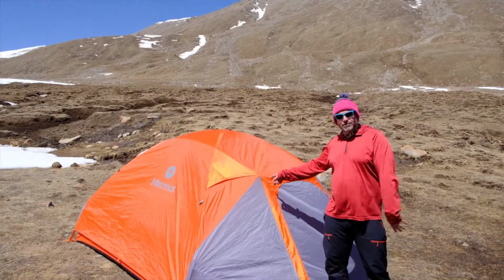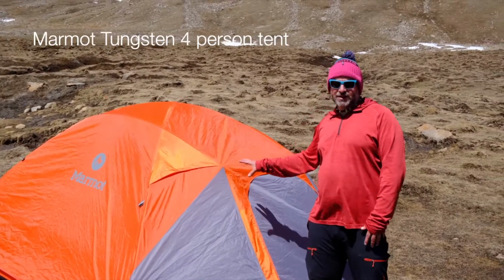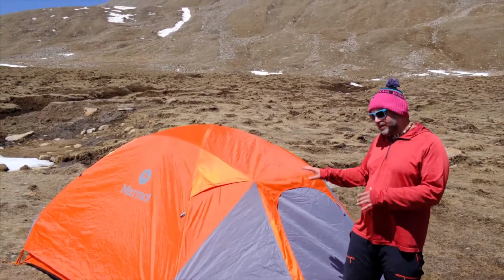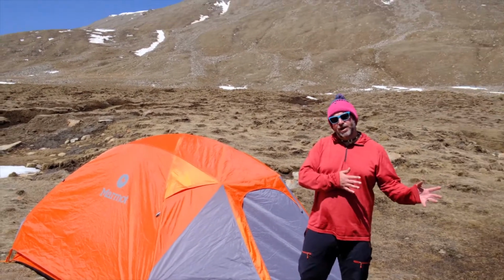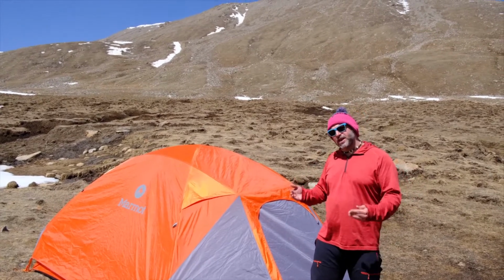Okay, this is the Marmot Tungsten 4-person tent. This is a great car camping tent. We're actually using it for a backpacking tent. Normally you probably want to carry something a little bit lighter than this, but I'm going to show you this and then show you another model that's a 2-person ultralight tent, so you can get a different idea of which tent you want to carry.